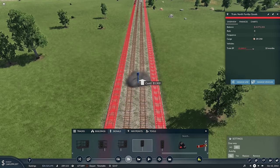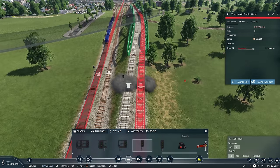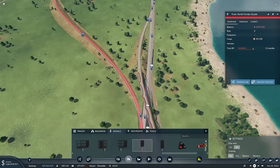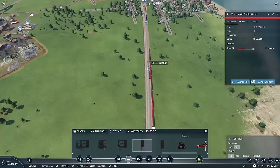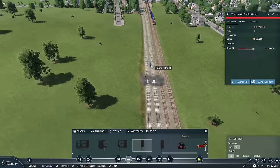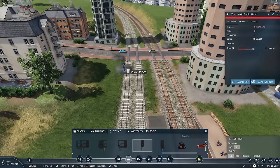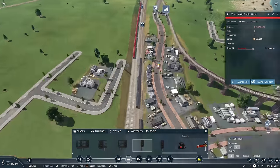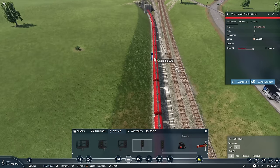Right, hang on. Train there. Yep, lovely. Keep that there. We need to just put some signals down this section of track. And actually, we have no errors at all. And that is looking a lot better.